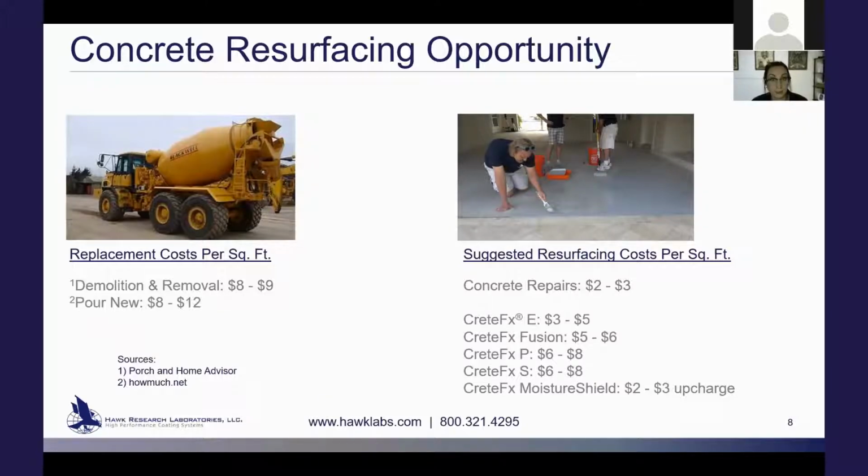As the applicator, your product cost ranges from about 90 cents to $1.75 per square foot on average, which means that you can profit between $2,500 and $5,000 per garage floor, which is not too bad for a couple days of work.